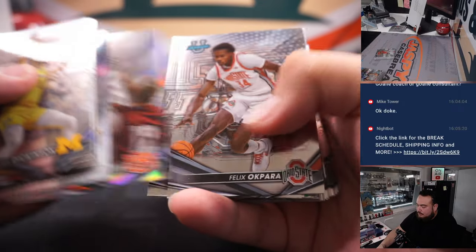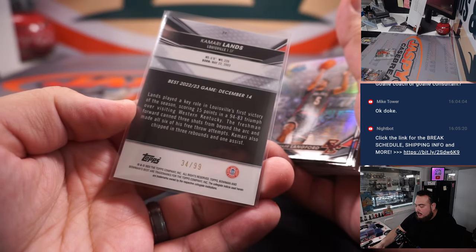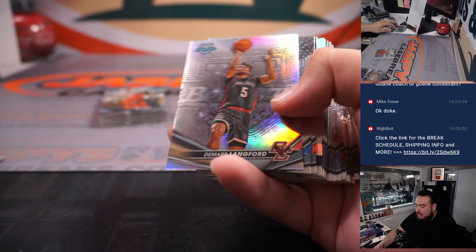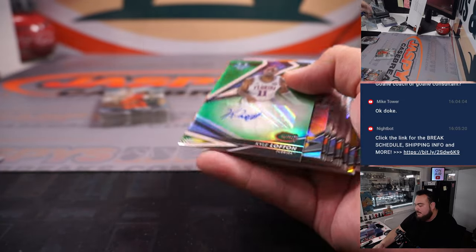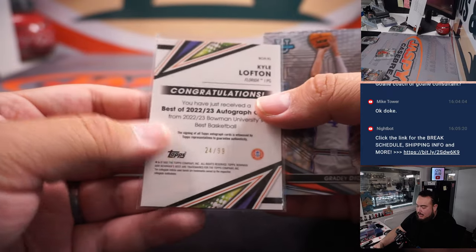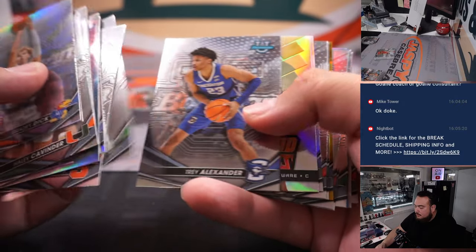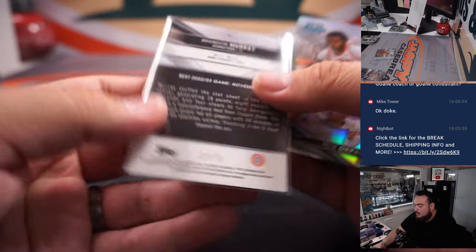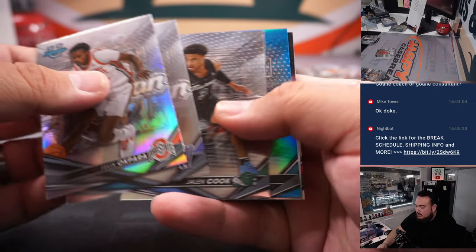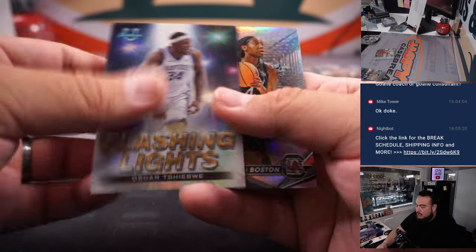All right, four more boxes here, guys. Kamari Lands. Letter K, which is Nathan, to $2.99. Then we got Kyle Lofton for Florida. Letter K, 24 out of 99, Nathan. We got Brandon Murray out of 75. Letter B, John. And Jared McCann, blue, out of 150. Letter J, Daniel.